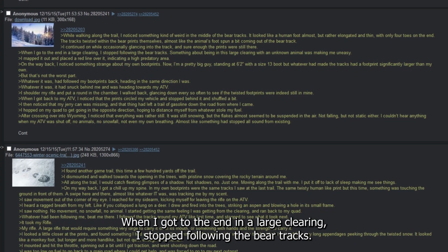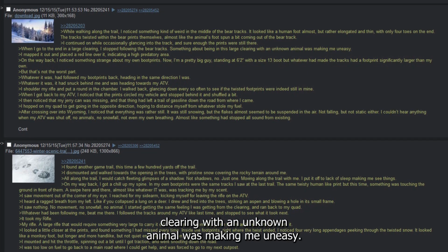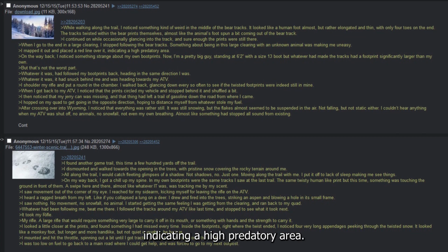When I got to the end in a large clearing, I stopped following the bear tracks. Something about being in the large clearing with an unknown animal was making me uneasy. I mapped it out and placed a red line over it, indicating a high predatory area.